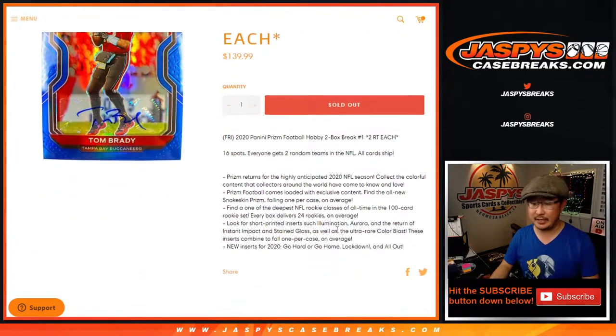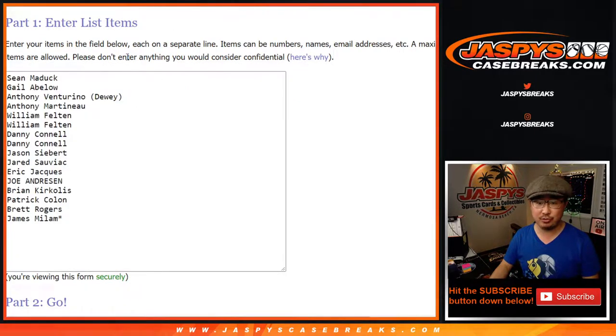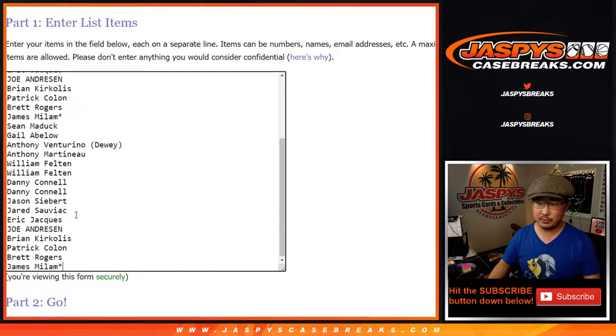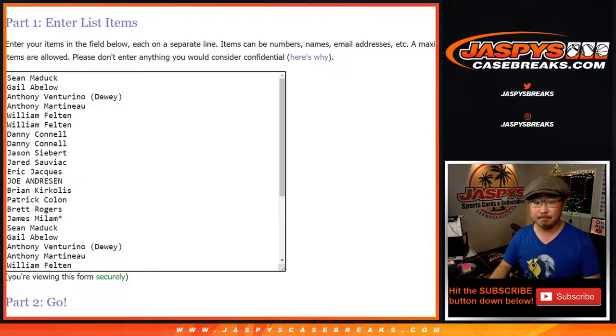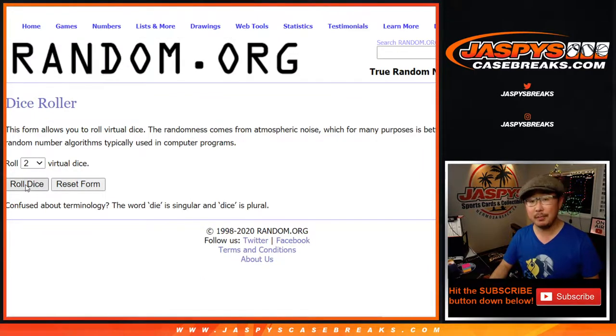Number 9 from JaspysCaseBreaks.com. 16 spots right there. One spot gets you two teams in a 2-box break. All right, and big thanks to these teams right here. Let's roll it. Let's randomize it.